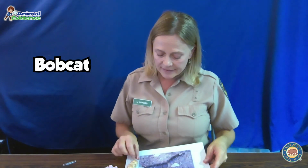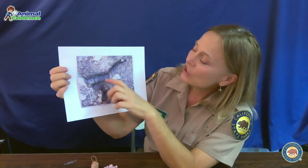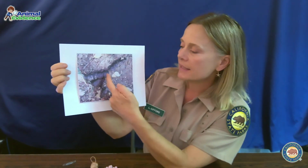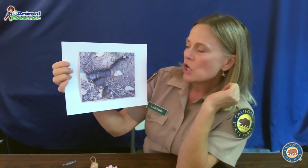Last but not least is our carnivore. So our carnivore here in the park strictly eats meat. So a carnivore is not going to be interested in the berries or the plants. He is just after the meat, and that is our bobcat. So our bobcat, you can notice his poop, or excuse me, scat, looks almost like a Tootsie Roll is what people will say. It's tubular, can be 3 to 4 inches. It's got segments in it, so you can see that there's some segments.